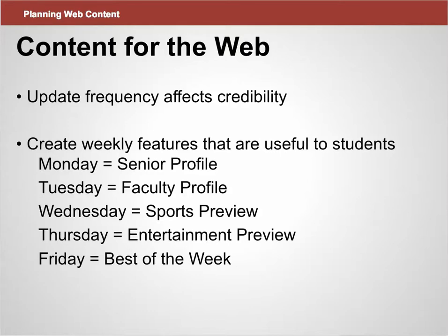So at the beginning of the semester, you could have all of your writers do 2 senior profiles, and then you can release them every Monday for the entire semester. And if some of them aren't good, then you have time to rewrite them. So I suggest creating weekly features.